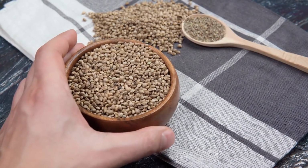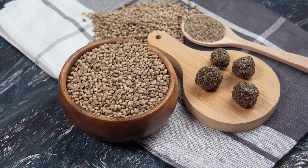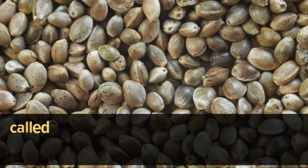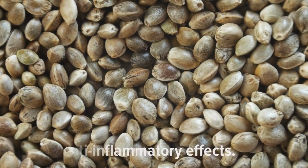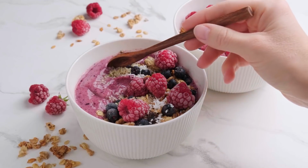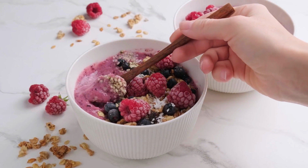Number 5. Hemp seeds. Hemp seeds are technically nuts that can be eaten raw or used to make dairy substitutes or protein powder. They contain a special and unique type of omega-6 fatty acid called gamma-linolenic acid, known for its anti-inflammatory effects. So sprinkle some hemp seeds onto your oatmeal or breakfast cereal next time. Or maybe add them to your smoothies or pancakes. Your body will thank you for that.